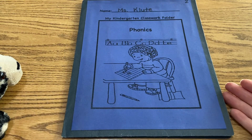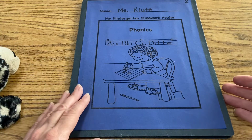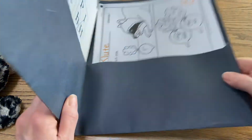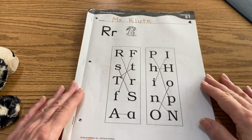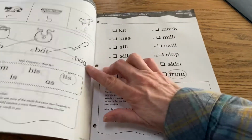Sometimes two consonants that are the same together, like an LL or an FF or a TT, are called double consonants, or in our Saxon phonics, they call them twin consonants. Okay, so we're going to be coding words today.